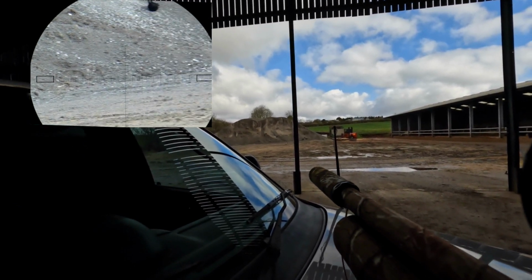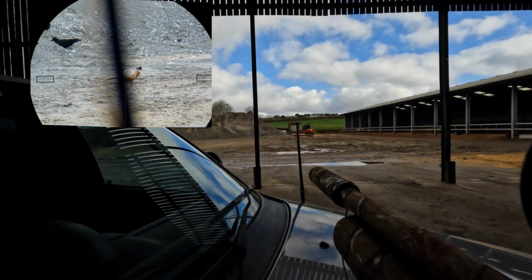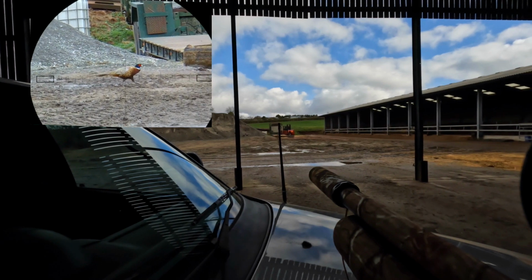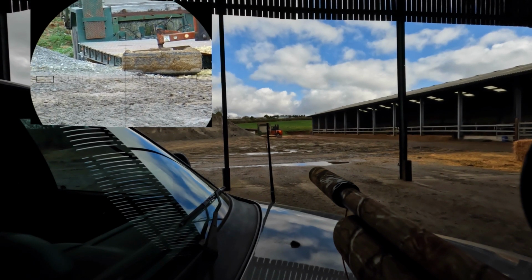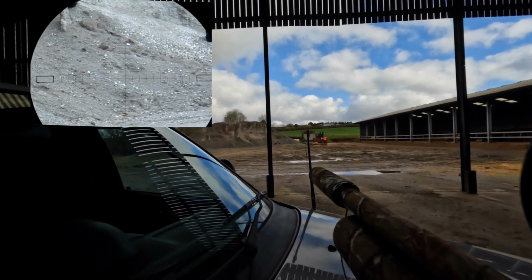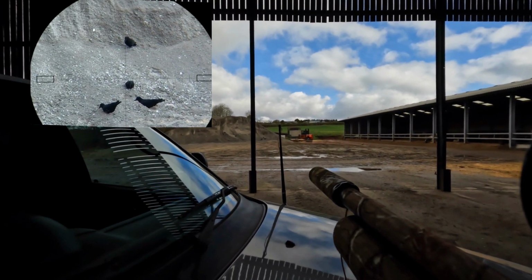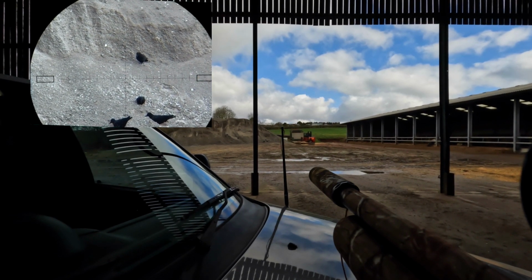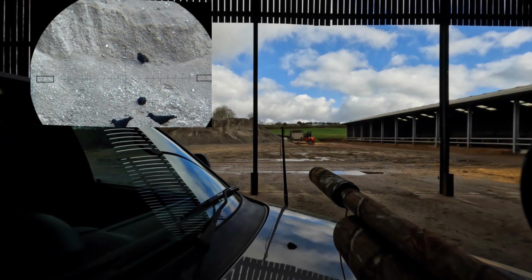Another little pheasant there. Never short of those. I've just changed the pattern around with the decoys. I don't know if that's helping or not, but you have to wait and see.